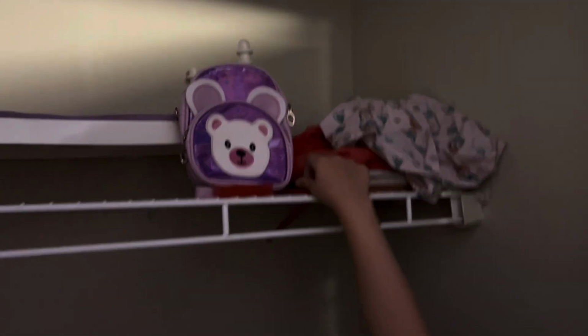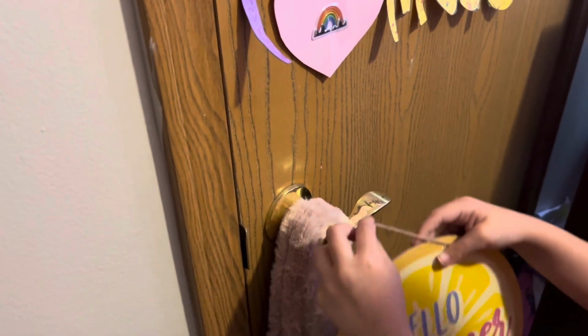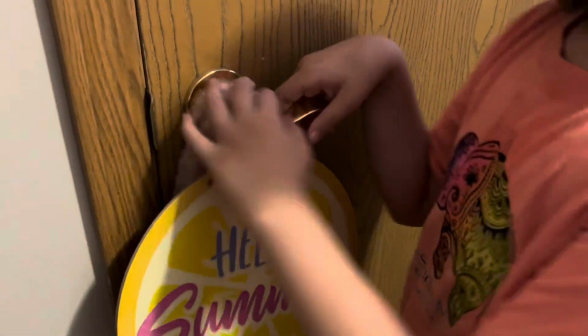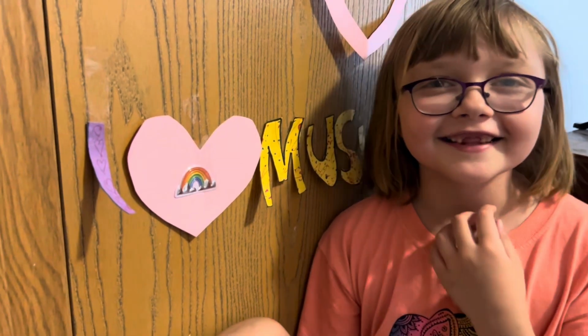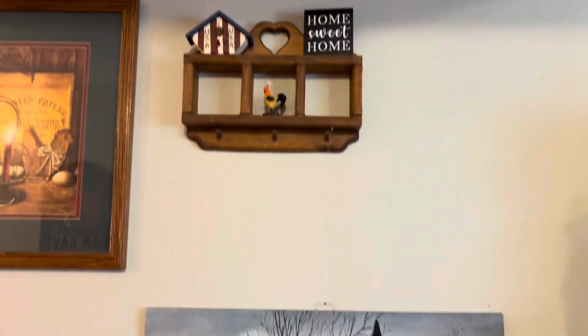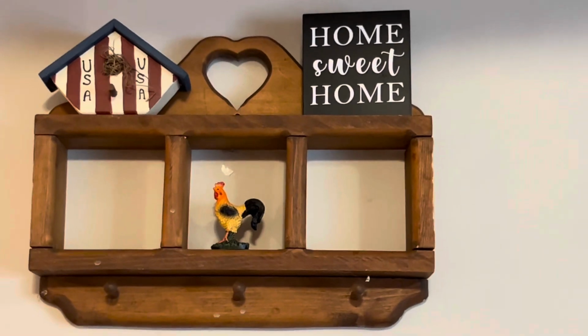And yeah, so that's the little tour. Also, right here, it's a little summer. Today's like the third day of summer, second, I can't remember. But yeah. Got this cute little shelf up here.